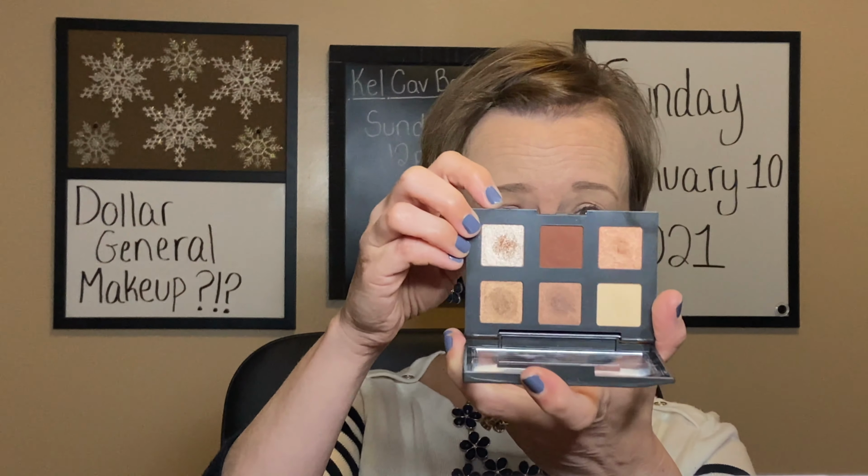Love this little palette. This is called their Believe Beauty Eyeshadow Palette in Nearly Nude. Really pretty shades in here. You've got 2 matte colors. You've got a couple of shimmers and a couple of metallics in here.